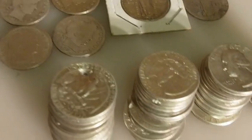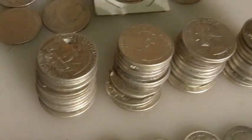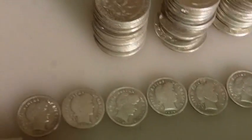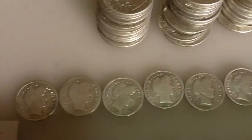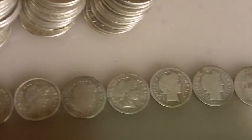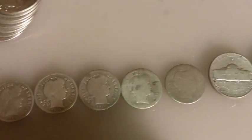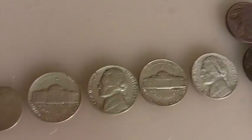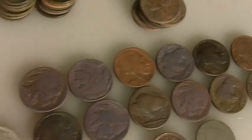I found 39 Washington quarters, 12 Barber dimes, 4 war nickels, along with the Buffaloes and the V nickels and that.